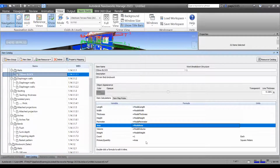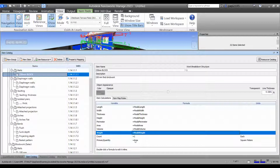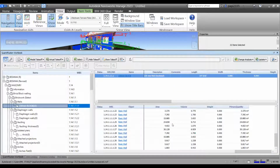And in that case, what I am using for my calculations is only stored in my primary quantities. So as soon as I did this, primary quantity is equal to area, and that settles it. If for any reason the unit is not selected, you try and select the unit. And then when I come down to my quantity and go down to that primary quantity, you see that my primary quantity has been populated with my areas.